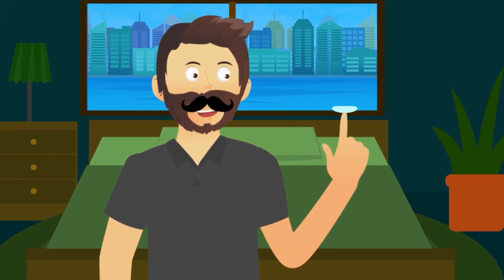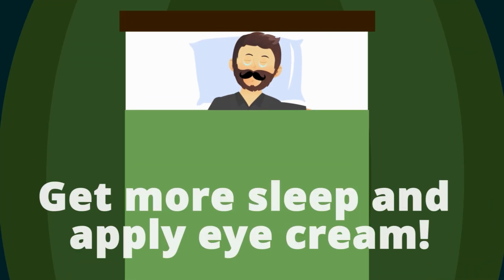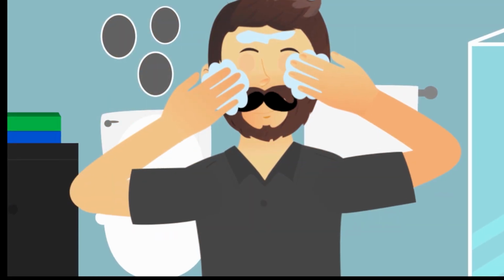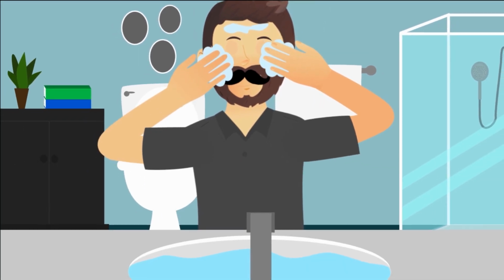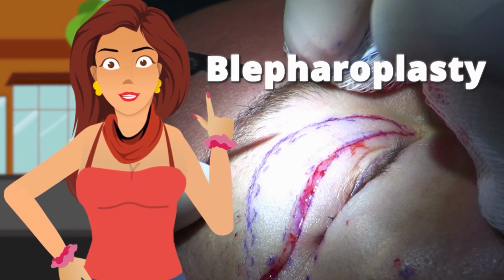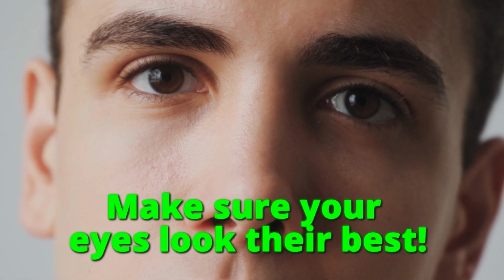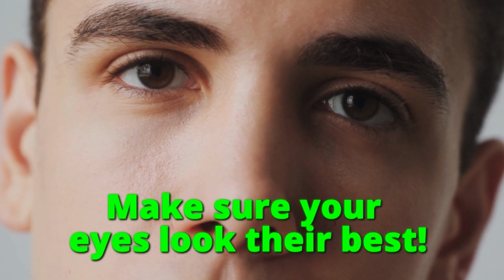Aside from getting surgery, you can try putting in contacts first to brighten your pupils. You may also get more sleep and apply under-eye cream to lessen the darkness. Concealer will help a lot too. Make sure you even it out and apply powder so it won't look cakey. If you have the budget for surgery, a blepharoplasty is what you need. This will remove excess muscle, fat, and skin around the eyes, making them look wider, bigger, and brighter. If you want to know how to be more attractive, make sure your eyes look their best. It might be a turnoff for some girls if you have sad, droopy eyes.